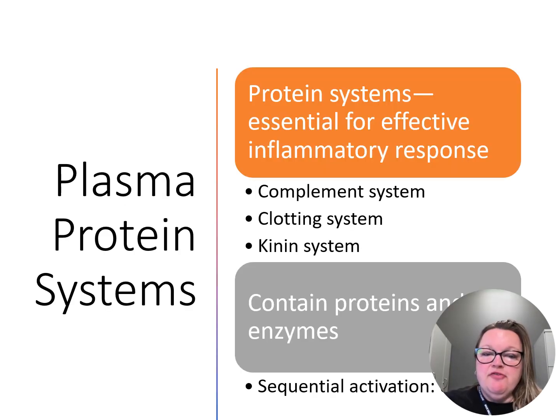So to have a proper inflammatory response, there are three key plasma protein systems. This is the complement system, the clotting system, and the kinin system. Each system has a unique role, but they may seem similar to you as well. All of these systems have proteins and enzymes that are inactive circulating in the blood. When tissue damage occurs, they're activated, and they initiate a sequence. This sequence is usually referred to as a cascade. That's important to know. So when we talk about these things, you may hear something like complement cascade or clotting cascade or the kinin cascade.